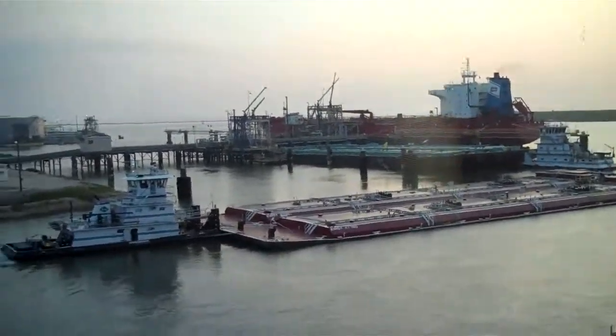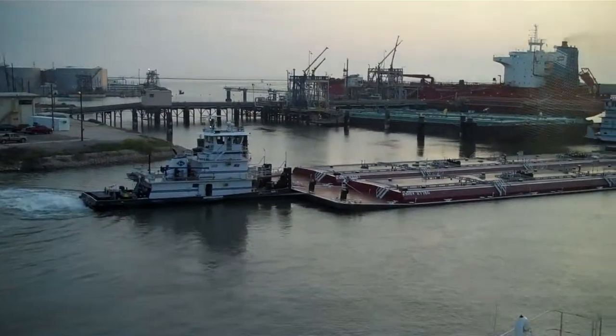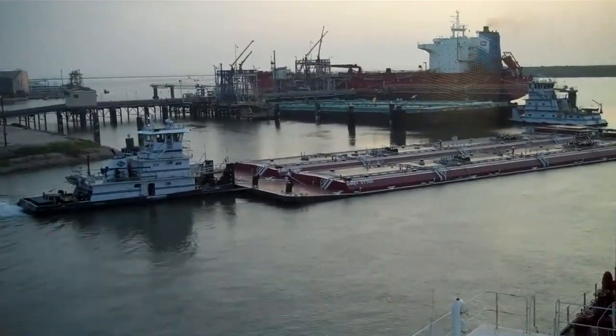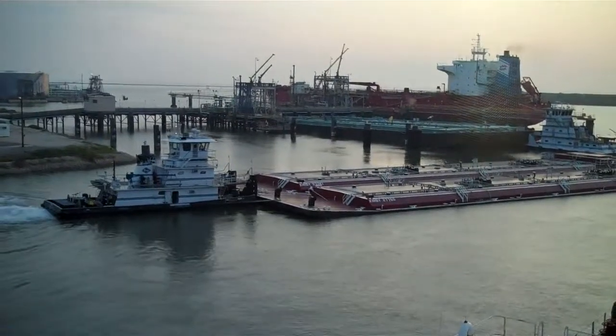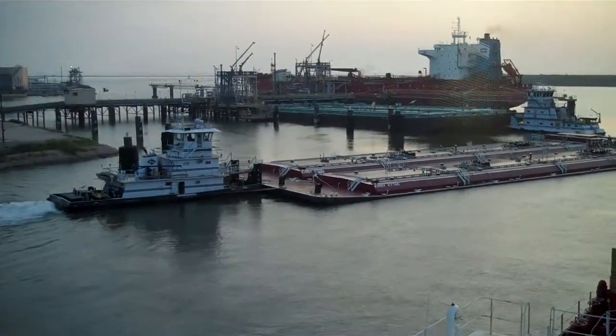You're watching the Kirby boat. I don't know what the name is. I think it's Mary L. Heading out from Texas City refinery, BP refinery, and probably heading up the river.